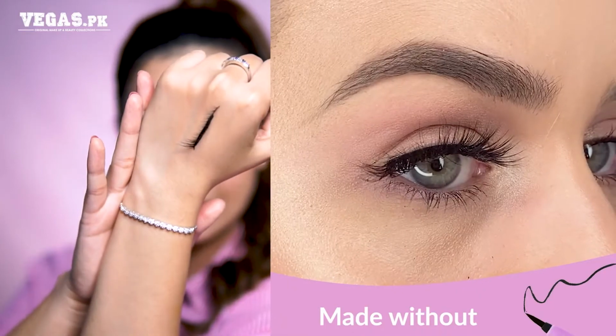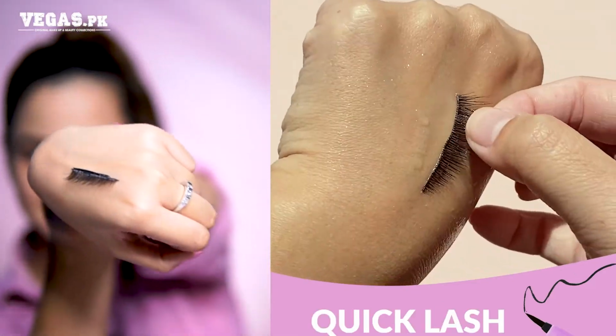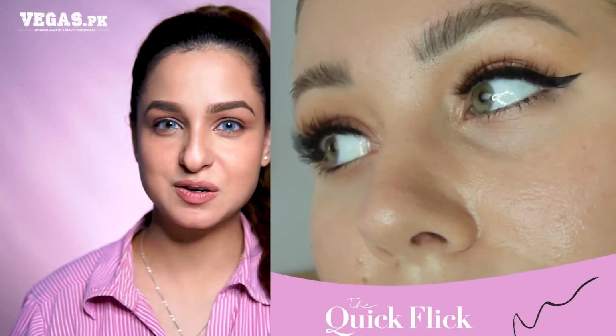How amazing is that? I'm going to show you behind my hand how does it look and how it holds the eyelash in place. I hope you can see. It's very precise. And it's not even like falling out. It's like stuck to my hand.